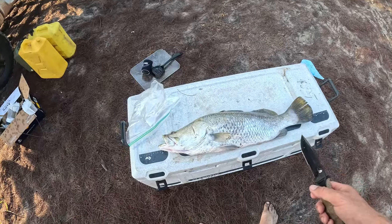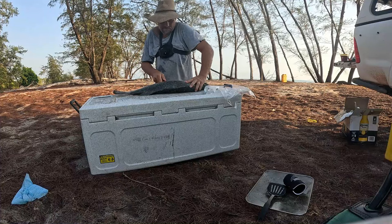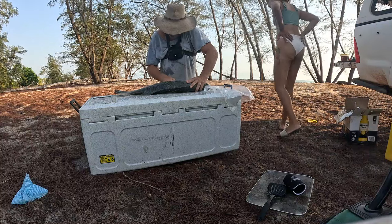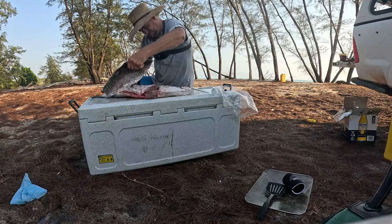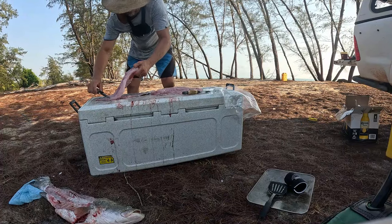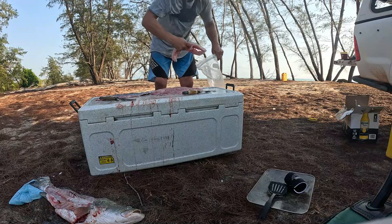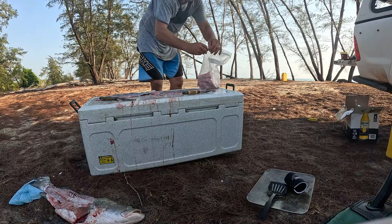But I'll fillet the rest of these ones. We've got another jack and a cod we're gonna have for lunch. And I'll get some big fillets off these barramundi. That's all the barra filleted.